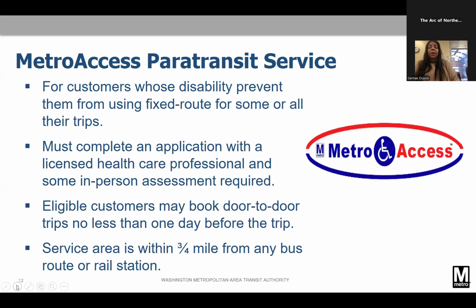Next. So MetroAccess, this isn't my specialty, but I'm going to do my darnedest. MetroAccess paratransit service is really for people who cannot ride bus and rail, that is, fixed route, for some or all of their trips. There is an application that you have to complete, and it has to be completed by a licensed care professional. Unlike the reduced fare program where you can just show proof of being deaf or hard of hearing or a disabled veteran or Medicare card holder, this program specifically requires it to be completed by a healthcare professional. When you do that, please make sure that they complete everything. Make sure that this application is totally complete.